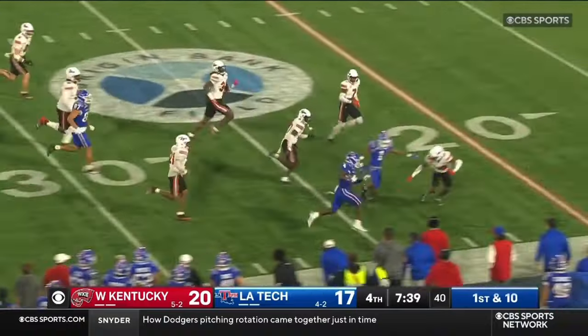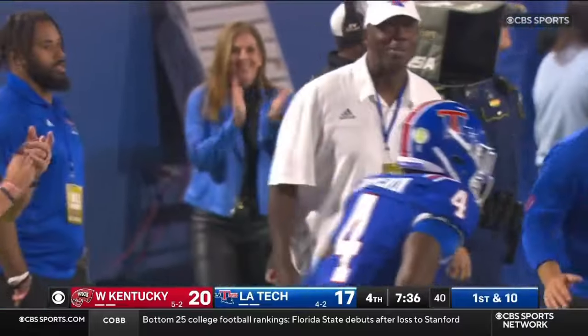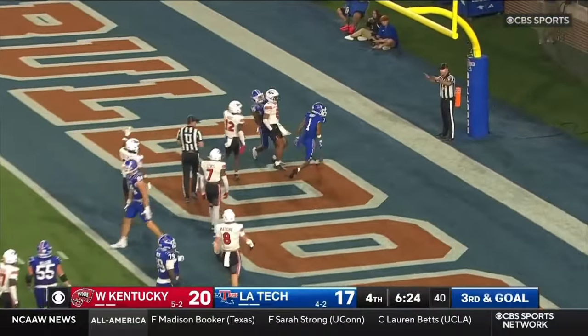Handoff goes to Tevnin. Down the sideline for a huge gain. Forward. On 3rd and goal. Baker throws. Tipped, incomplete.